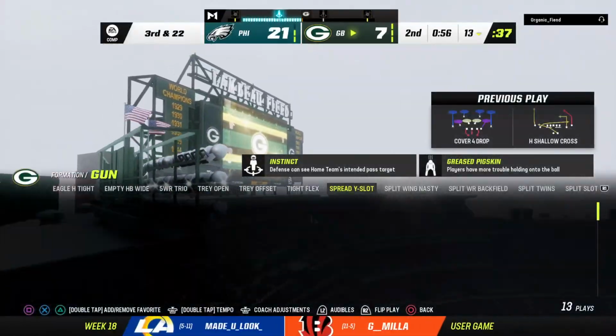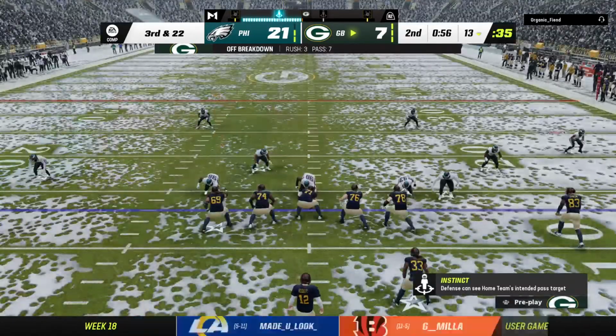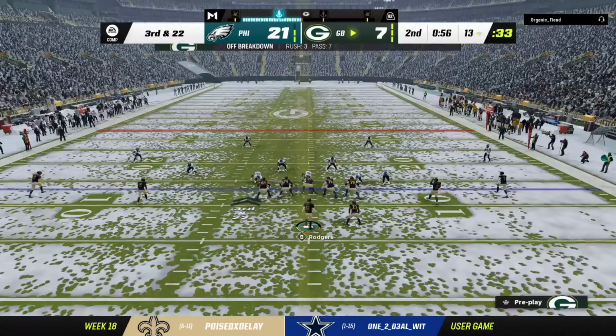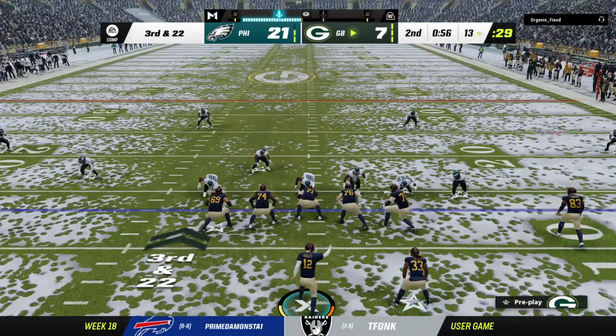A second down pass play there, but it's incomplete. And this drive is almost over before it began thanks to a great defensive effort. Sack on 1st down, followed by an incompletion. One more good rep, and they get off the field.